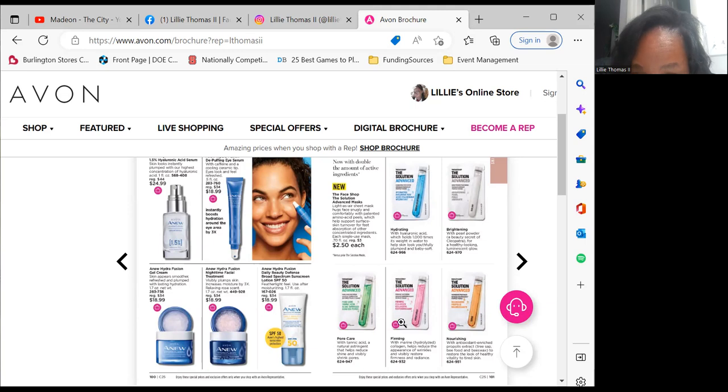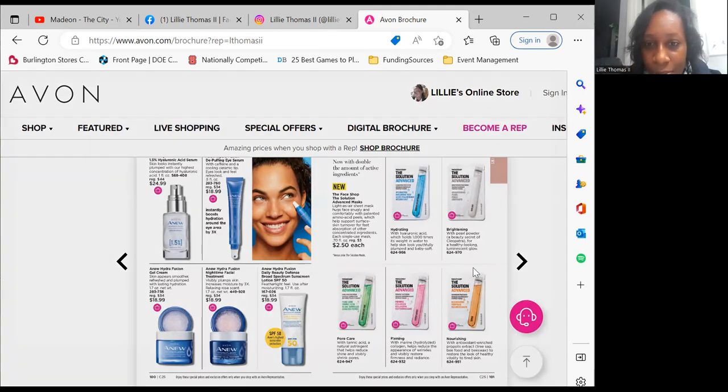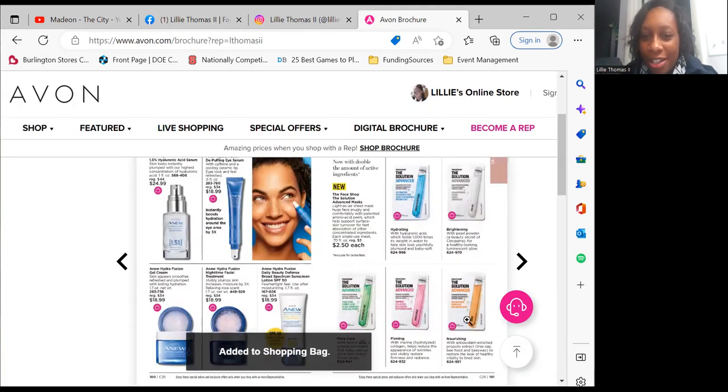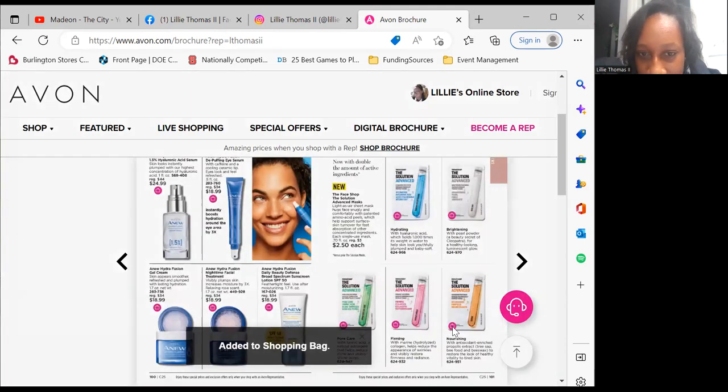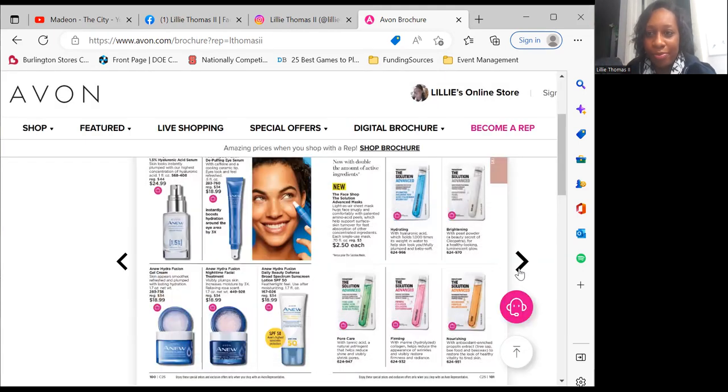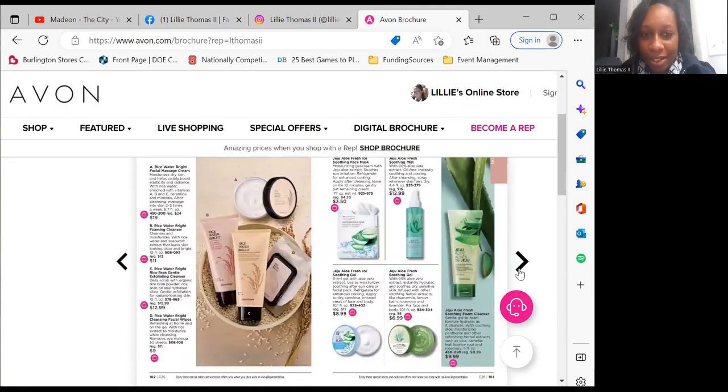Okay, so I want two of these. Firming, I want two of these. Oh, $2.50. It's not 99 cents. It's totally worth it. And then I want one of these for my sister. I'm getting the orange one for my sister and two pink ones for me. Yay. I'm definitely getting those, whether that is at the end of this video or on my own. So those two are Lily's favorites, and I'm buying those without a doubt.